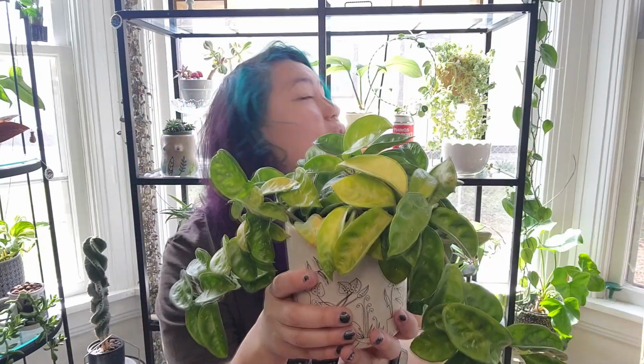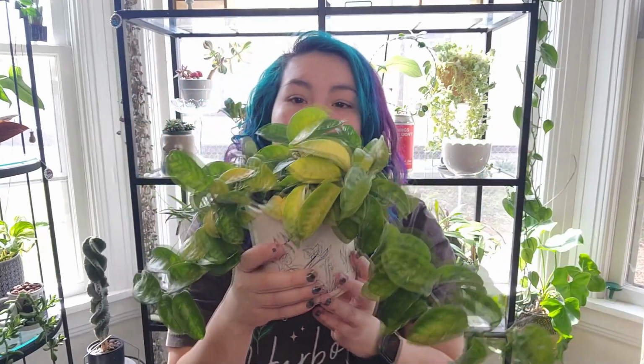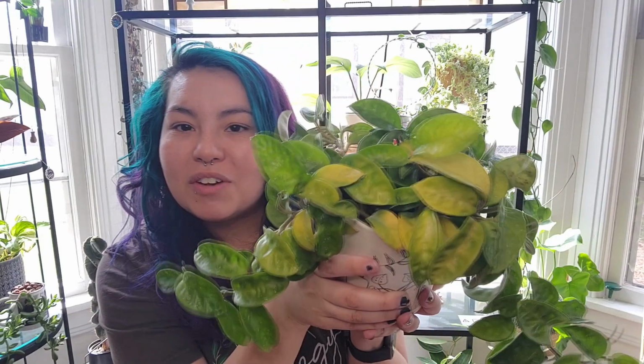Beautiful Hoya, super easy to take care of. I do have one in my kitchen on my kitchen island that lives in LECA. That one also grows really well, however it doesn't receive as much light, which is why I don't think it's growing as fast. I'd be curious to put them next to each other. I wonder if I have enough room on my plant shelves to maybe do that. Ooh, that might be a fun little experiment.